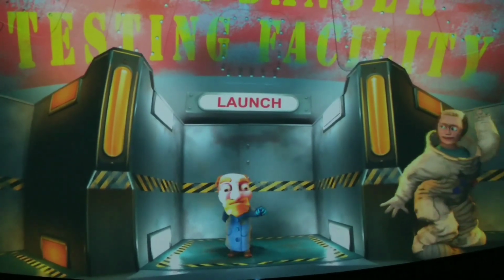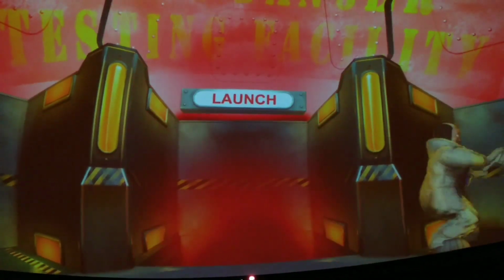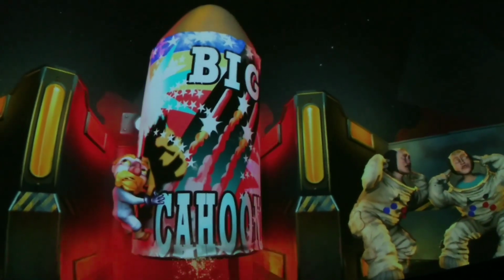However, the most dangerous place for an astronaut isn't in space at all, but right here on Earth. More injuries and fatalities have been caused on the launch pad or shortly after blastoff than at any other time.